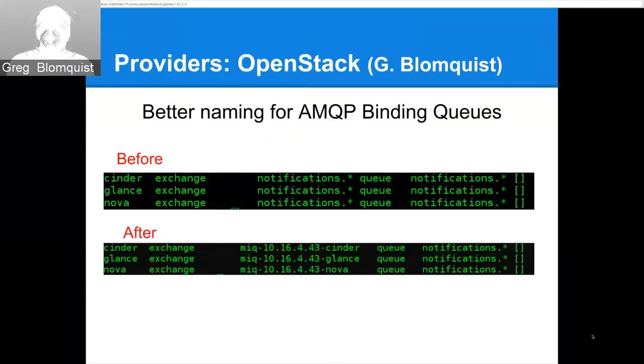So on the OpenStack front, we had a couple of bug fixes that actually resulted in better debugging for AMQP issues. So with Rabbit-based messaging, we noticed that only one appliance could bind to any single Rabbit exchange. This meant that the first appliance would bind to Rabbit, and if any other appliances tried to connect to the same OpenStack instance and bind to that same Rabbit, they wouldn't get any messages. But they would think they were correctly bound, and they would think that just no messages were flowing.